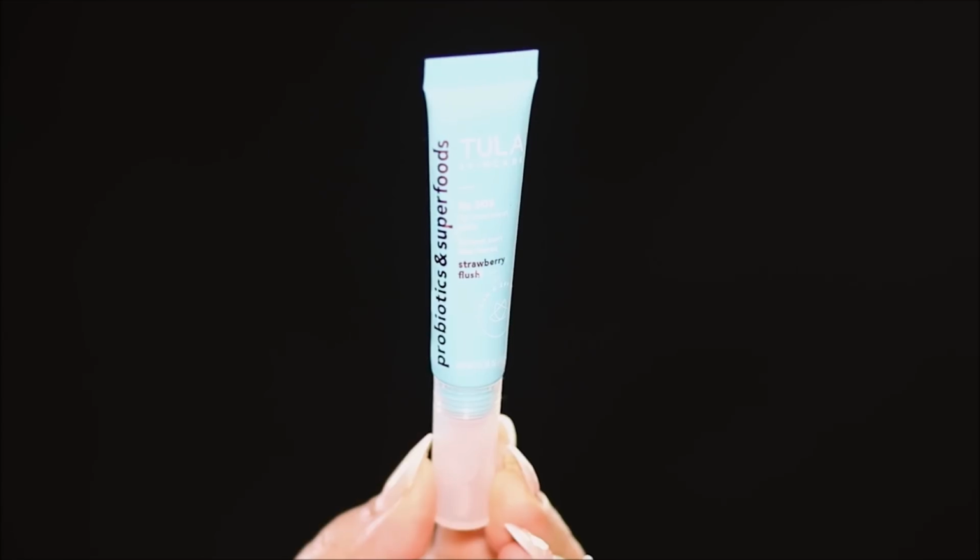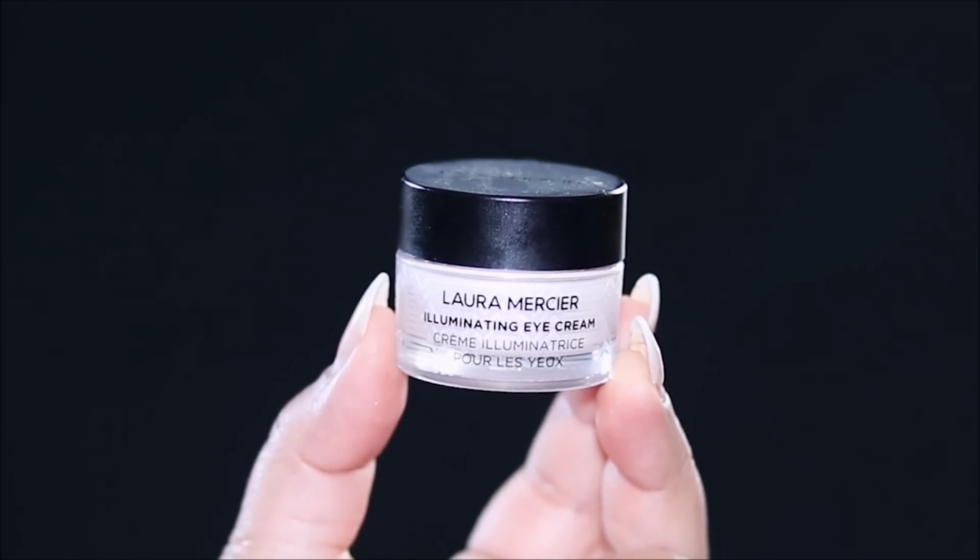While we hydrate our skin, we cannot ignore our lips or around the eyes. For lips, I'm going to be using Tula. This is the Strawberry Flush Balm. And for around the eyes, I'm going to be using the Laura Mercier Illuminating Eye Cream.